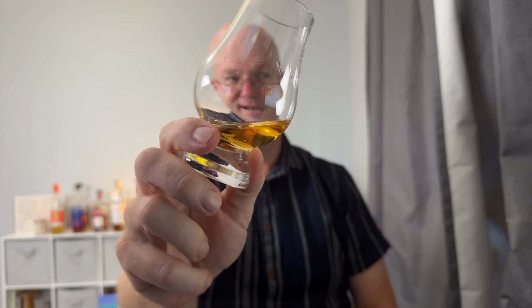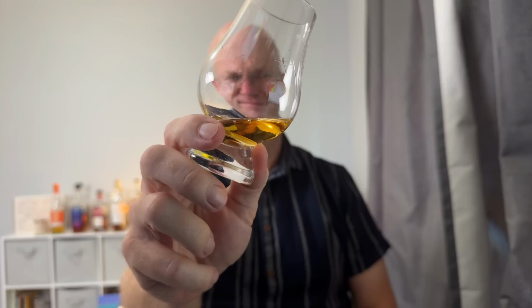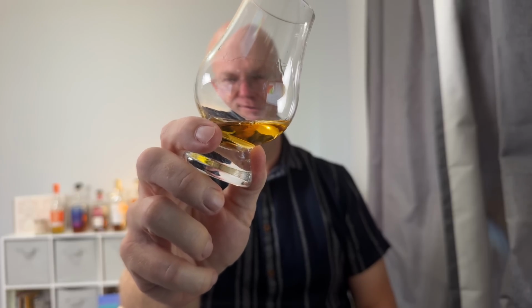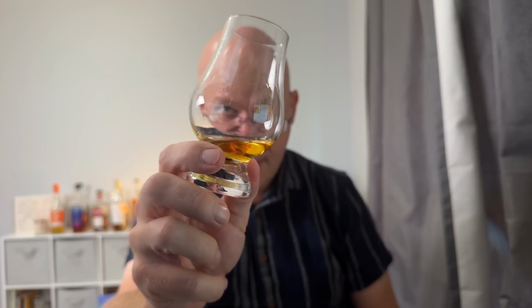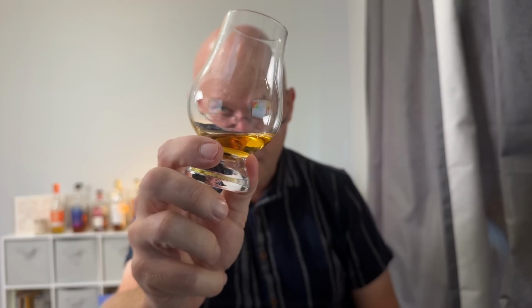So for the color, I'd say that's more of a sort of a deep copper at most. Certainly on the darker side, but not ridiculously dark. Now, I hope that's coming through.